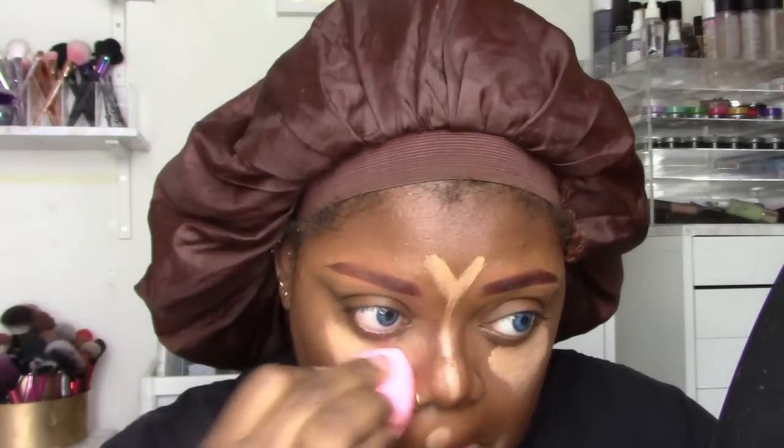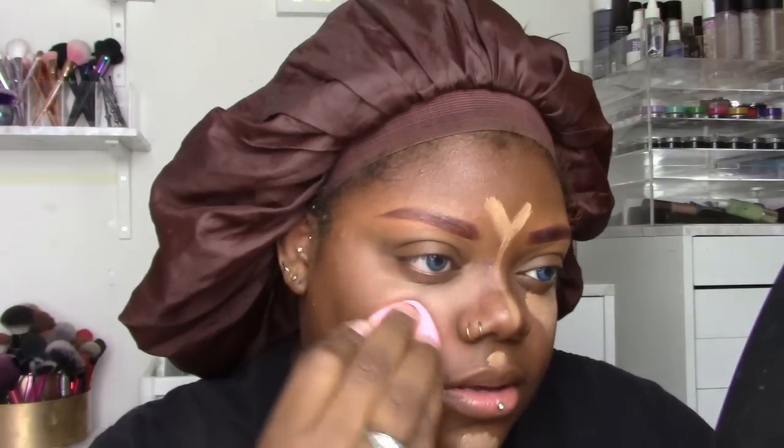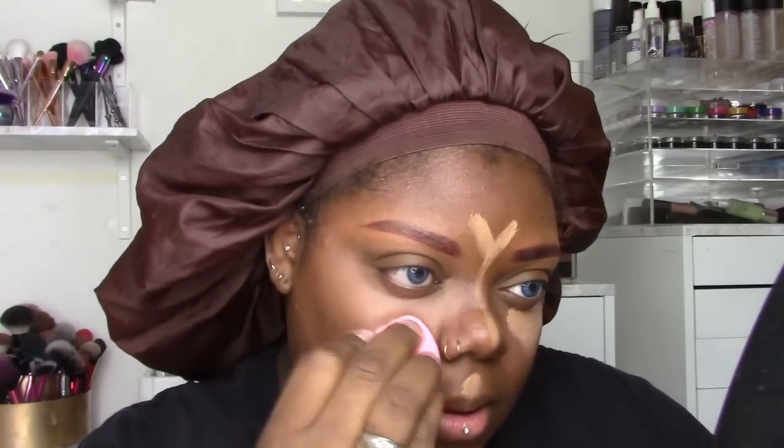Alright, and now I'm just going to turn my sponge over and blend out the highlighted parts. I forgot my nose. I'm going to use a brush to blend out that part of my nose, my contour. My sponge is a little too fat.